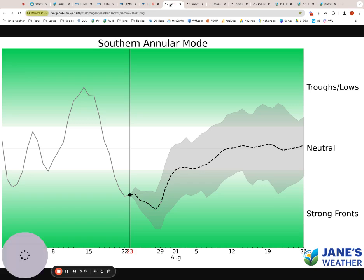Having a look at SAM, we've got that big cold front over the Bight there at the moment. It's got that cold air in behind it. Yes, we are in strong front territory. That's where we are at the moment. We know that the forecast for this always goes back to neutral.